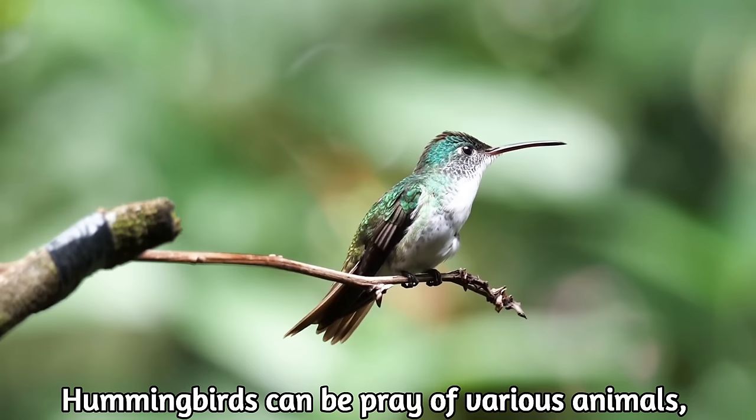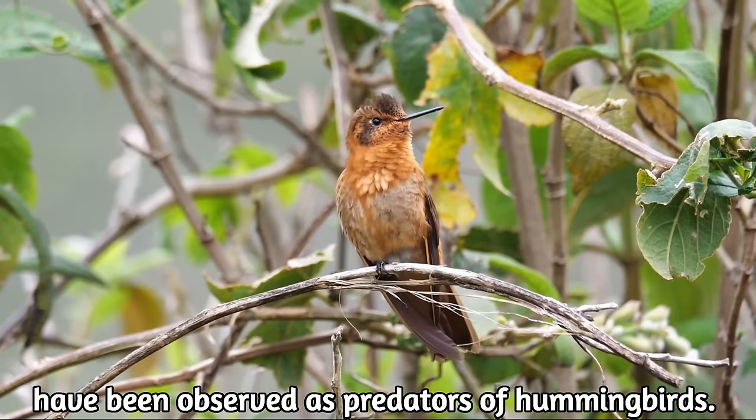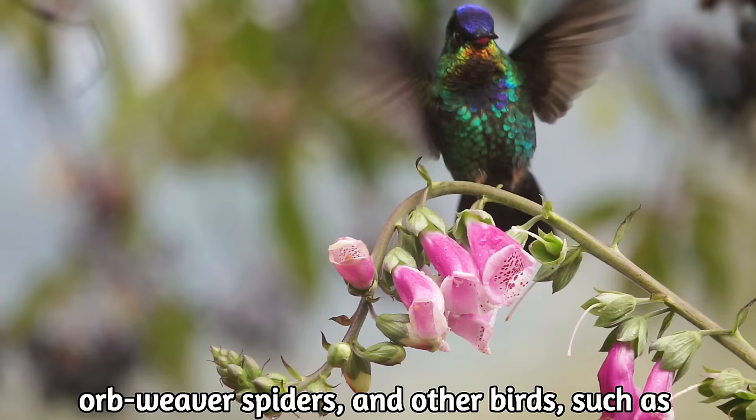Praying mantises have been observed as predators of hummingbirds. Other predators include dragonflies, frogs, orb weaver spiders, and other birds, such as the roadrunner.